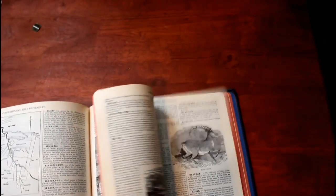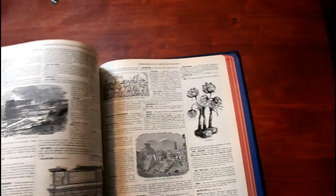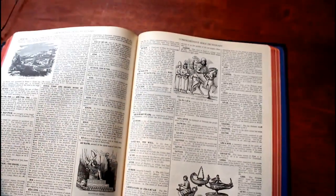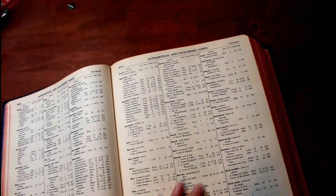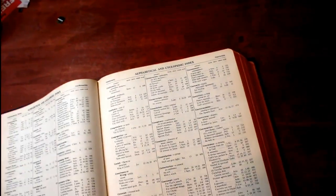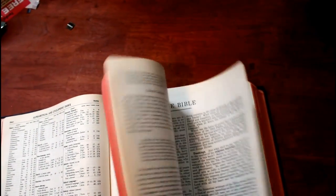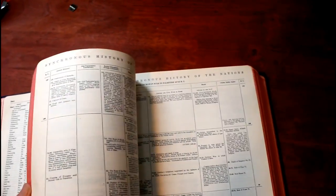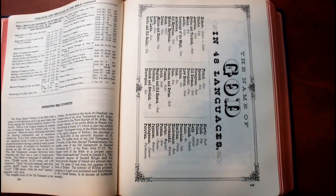All right, there was something else that I wanted to show you. Let's see, Comprehensive Bible Dictionary. Yeah, well, even more stuff. All right, there is one thing that I saw in here that had my cogs spinning here, and it has everything to do with the gems. Okay, let's see, we got that. All right, give me a second. I'm going to see if I can find it. Okay, hold on.